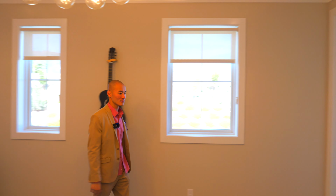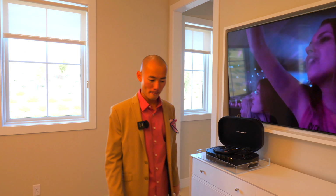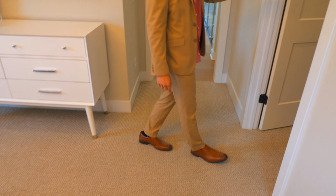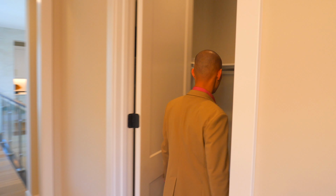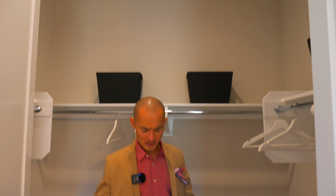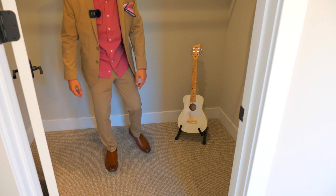Check out this record player right here. Look at that. Look at this. Okay, so we got a carpet on the floor right here. All right, so let's just check out this walk-in closet here. We have a decent-sized walk-in closet here too. And again, look, check out the staging.